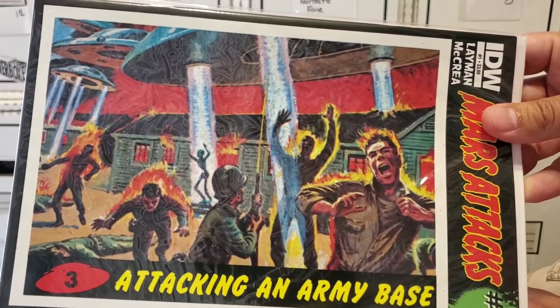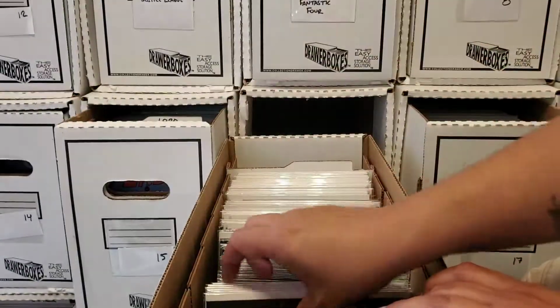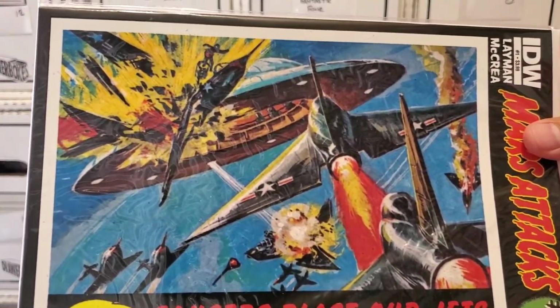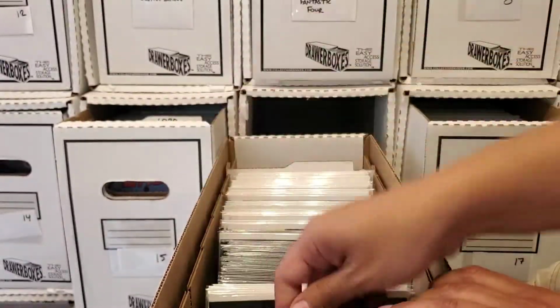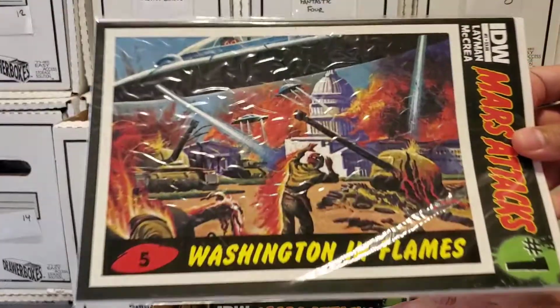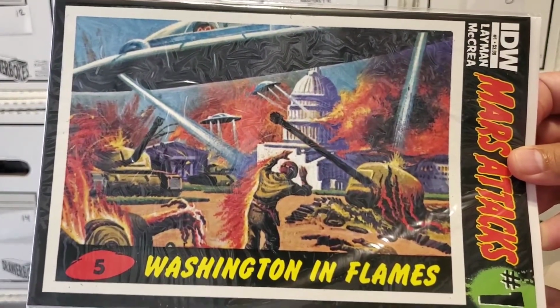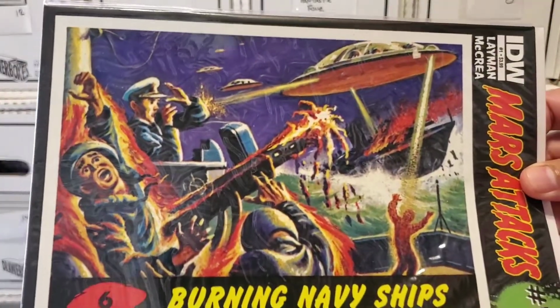Attack on the army base. See, they're burning them alive. Saucers blast our jets. You can see there's a guy just being blasted out of his plane there. It's pretty vicious. Washington in flames. They killed Congress. Burning Navy ships.